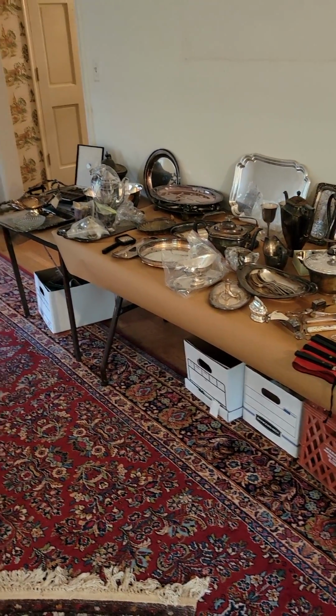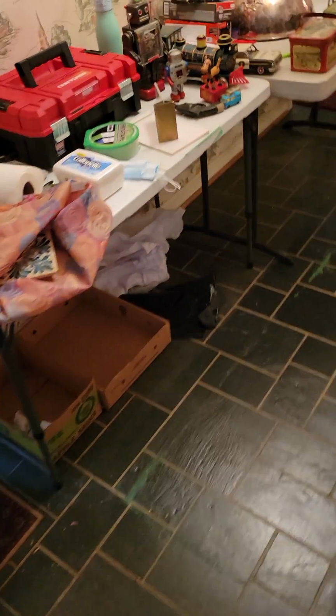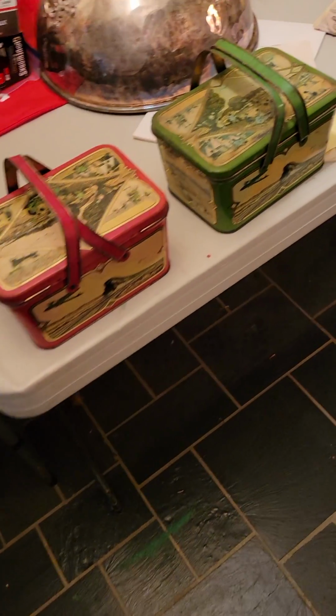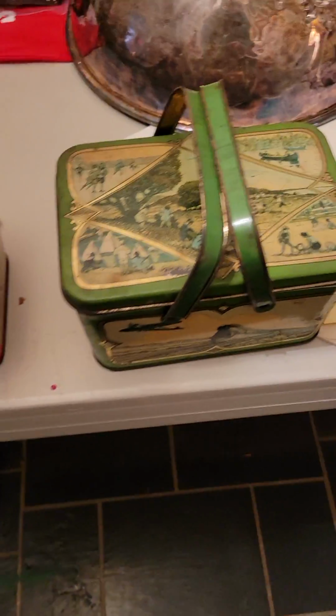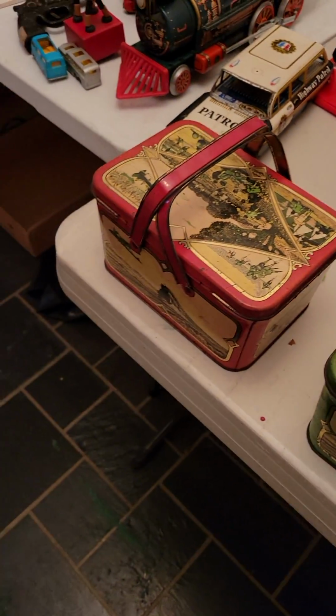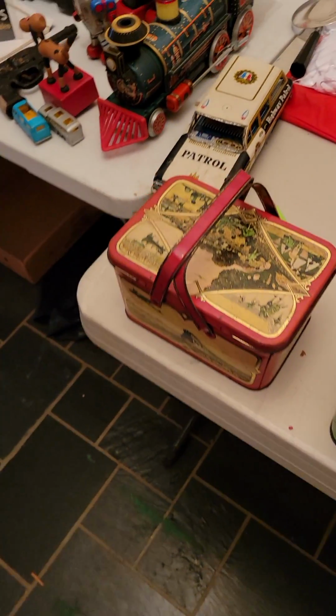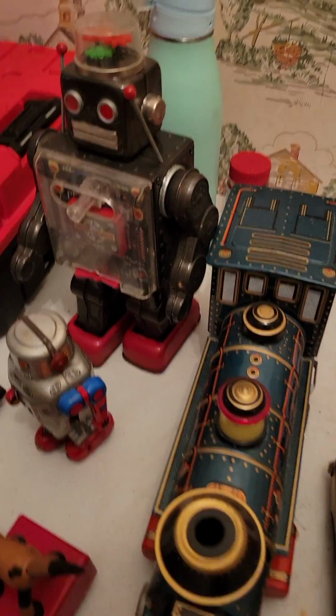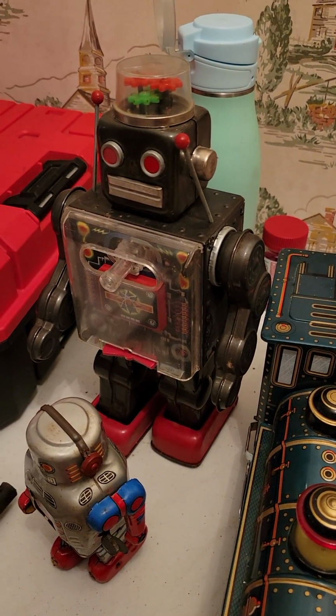Hang on. A couple of neat things we isolated out here. When was the last time you saw 1935 Disney Enterprises lunchboxes? That's right. These two are original Disney Enterprises lunchboxes from 1935. And that's an original Robbie the Robot and train. Check out that Robbie the Robot. At least my favorite thing in the whole sale, I think.